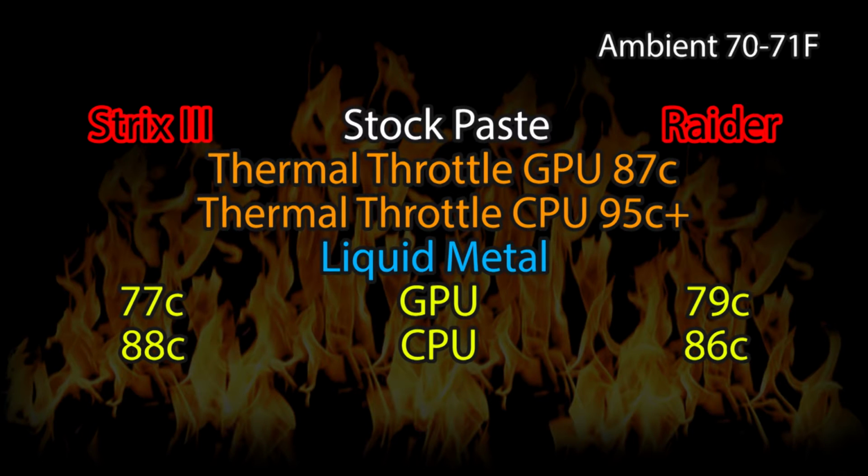Thermal performance on both systems with an ambient temperature between 70 and 71 degrees Fahrenheit. With stock paste, expect both the GPU and CPU to find themselves thermal throttling, even within 20 minutes of an intense title such as Battlefield 5. We up the ante here with liquid metal from here on out, and the Strix performs a little bit better on the GPU, Raider performs a little bit better on the CPU. Your mileage may vary on this with liquid metal, but they are both very close. Really difficult to declare a winner here until we look at the overall package.